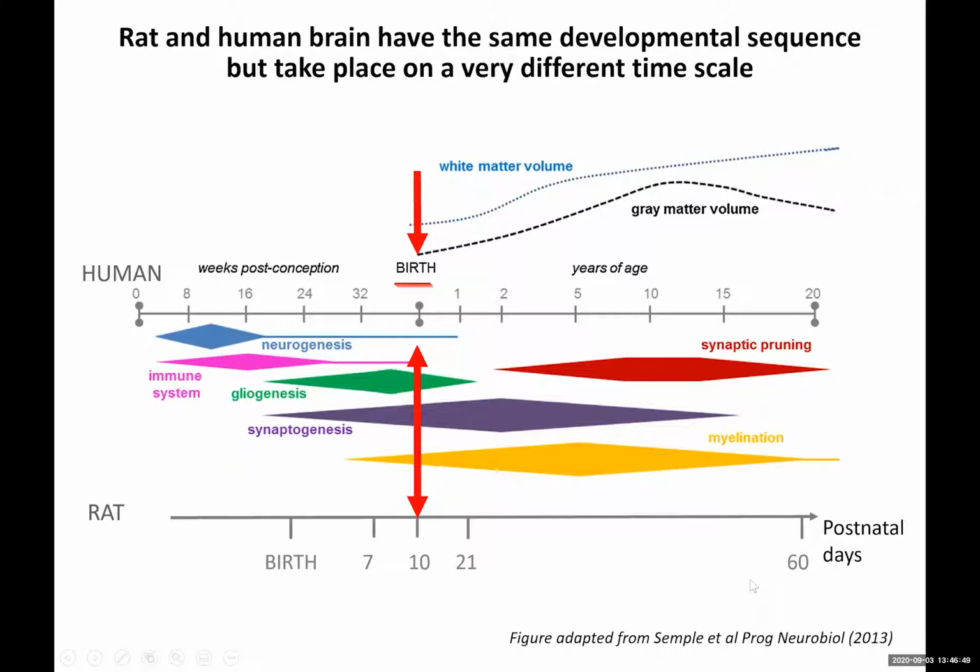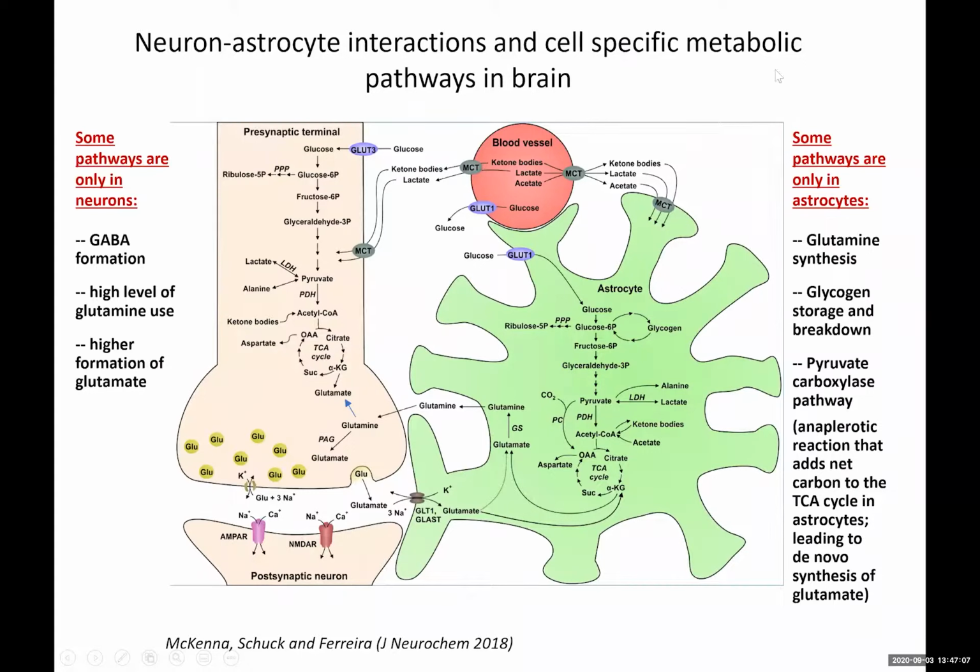Rats have a much more compressed lifespan. A rat at birth is equivalent to about a 22-week post-conception human, and a 10-day-old rat pup is equivalent to a human at birth. This slide shows neuron-astrocyte interactions and specific cell-specific metabolic pathways in brain.